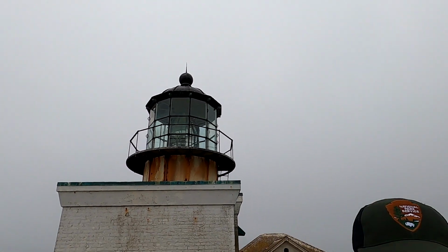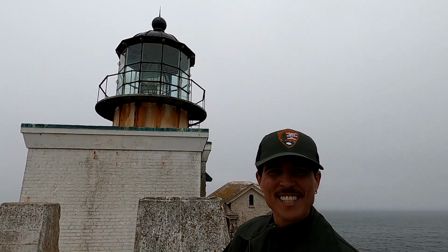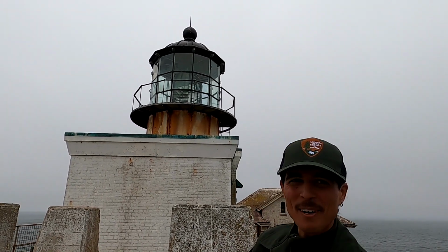I didn't even notice, are those birds up there? Bird heads? Yeah, those are cool. I didn't notice that detail. Yeah, it's bald eagles. Wow. That's pretty neat.